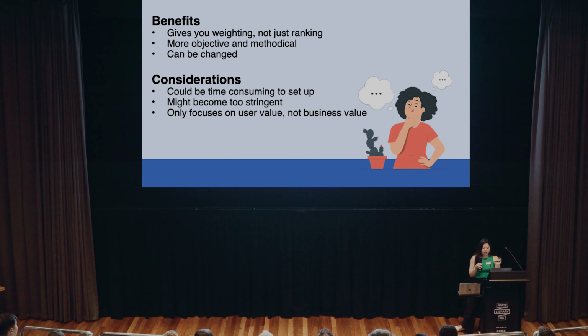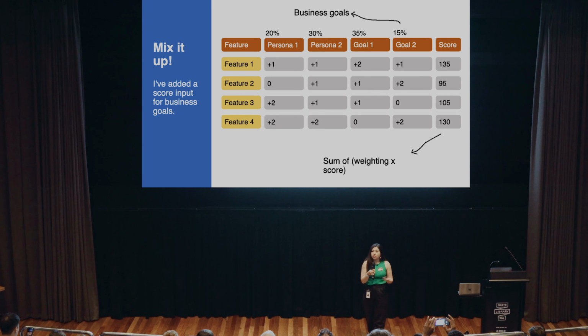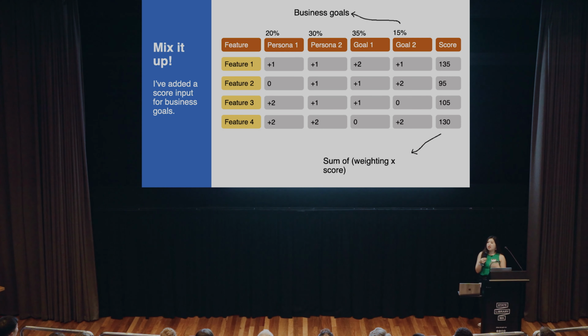So in the next one, what we've done is we can mix it up. You can add whatever you want to this matrix, right? So we still got persona 1, persona 2, but I've added goal 1 and goal 2. It could be business benefits, increase customer growth, improve satisfaction, any business benefits and business drivers. And similarly, you add those weightings to it, keep your persona 1, persona 2, and again, just add them all up at the end. So I've added here a business driver lens to it in addition to the user value, so you can have that bit of balance. But essentially, mix it up however you want. I've seen this done very, very differently for different circumstances and clients, but it's obviously customizable for your needs.